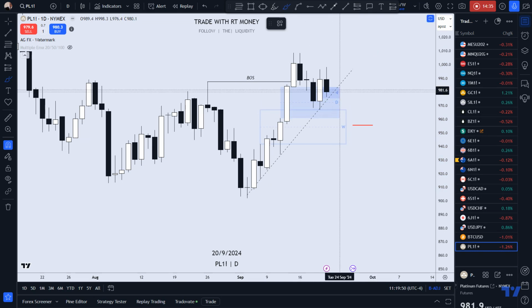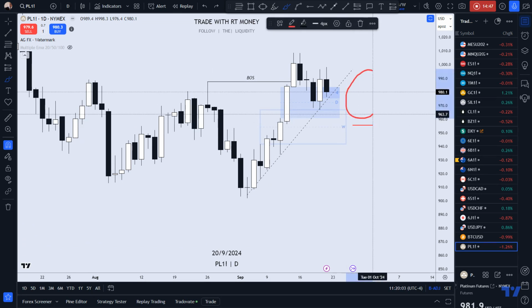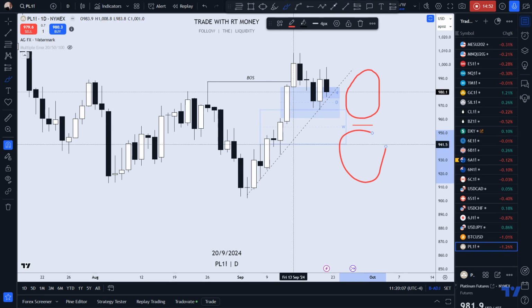All right, I'm looking for price to continue higher from here. That's what I'm looking for. I'm not going to jump ahead of it. But also, I want you to know that if we go down from premium to discount, and price finds its way down here, I'm looking at this area right here.